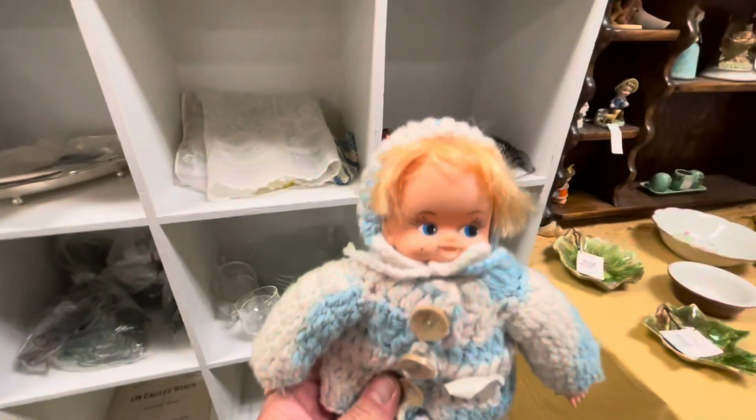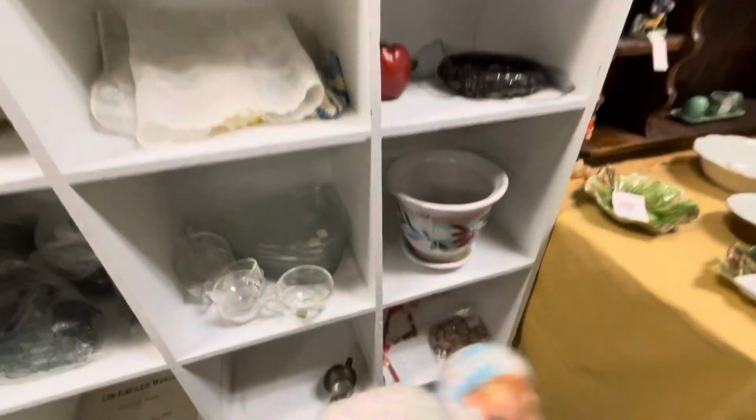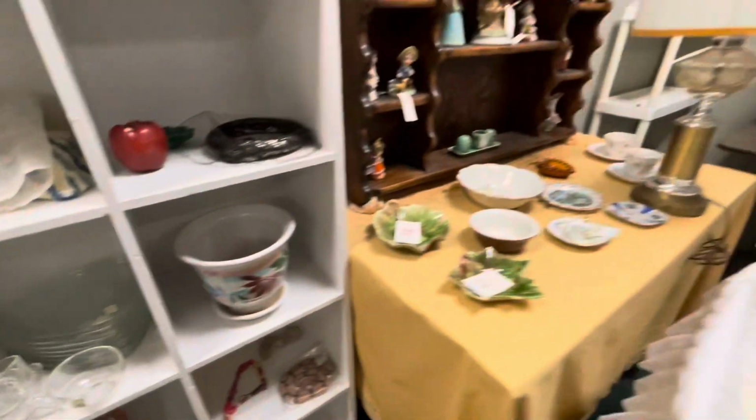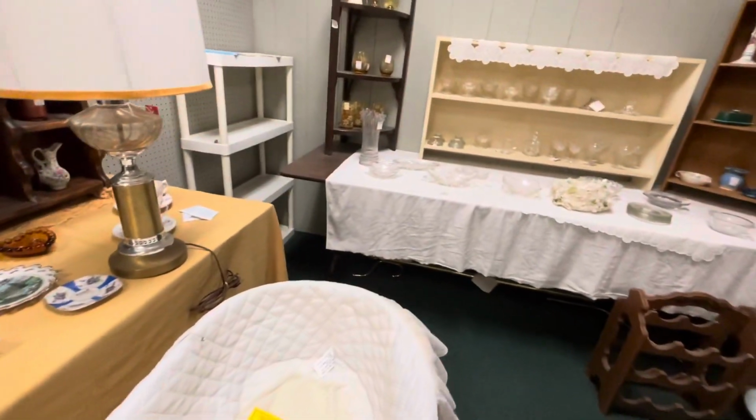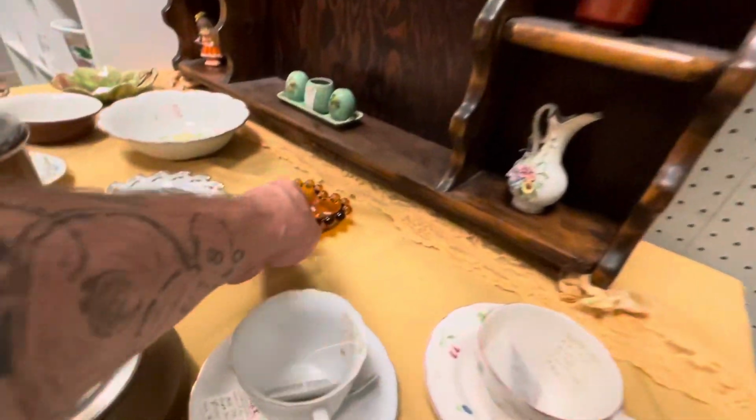This little baby needs to stay here. He reminds me of the kid off of Christmas Story. I fell down. I can't get up. A little sparse in here, but you never know what you can find.